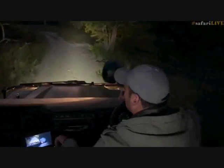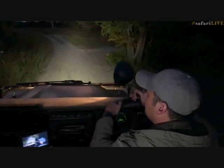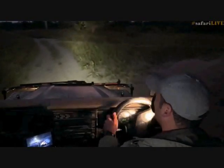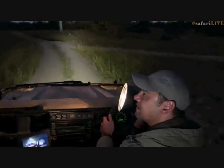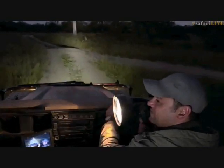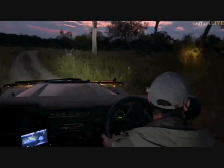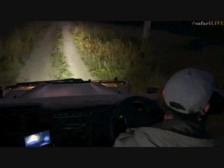I am indeed. Taylor, good luck with that leopard search. I'm trying to see what else we can find, and maybe, who knows, a genet or a chameleon or anything. I'll look for bush babies too. Can't seem to find any at the moment.